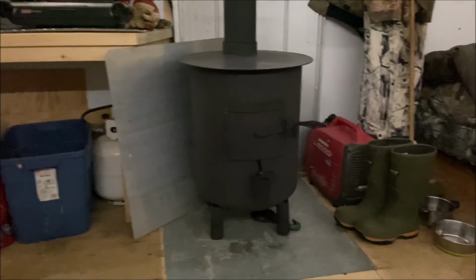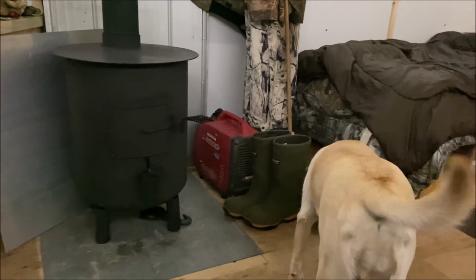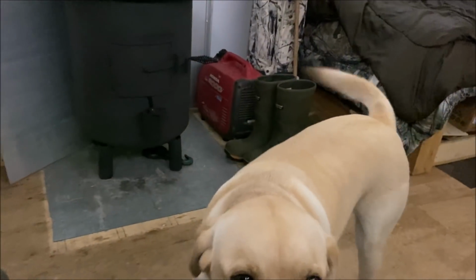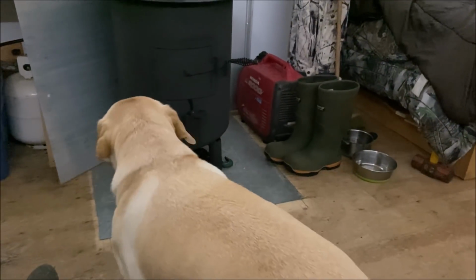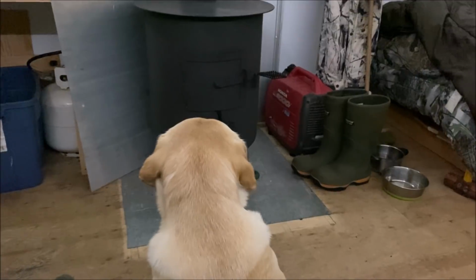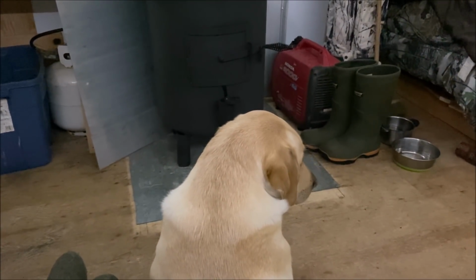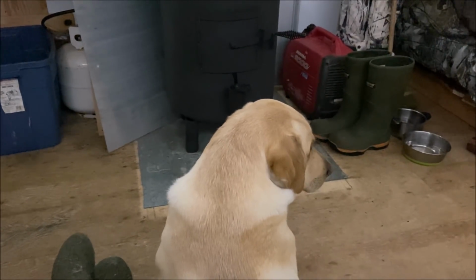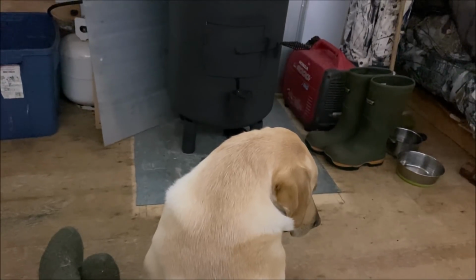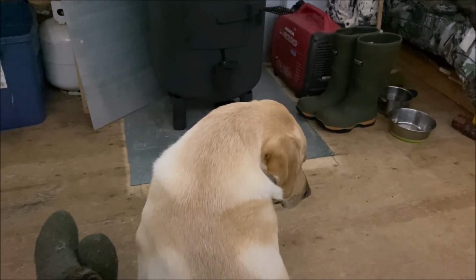Me and Shade are back to Chateau Hella Slough. Went and did some scouting. Found out where I can set for wolves later on. Set a few 330 boxes, one 120 box, and one lynx snare pin, double snare pin.